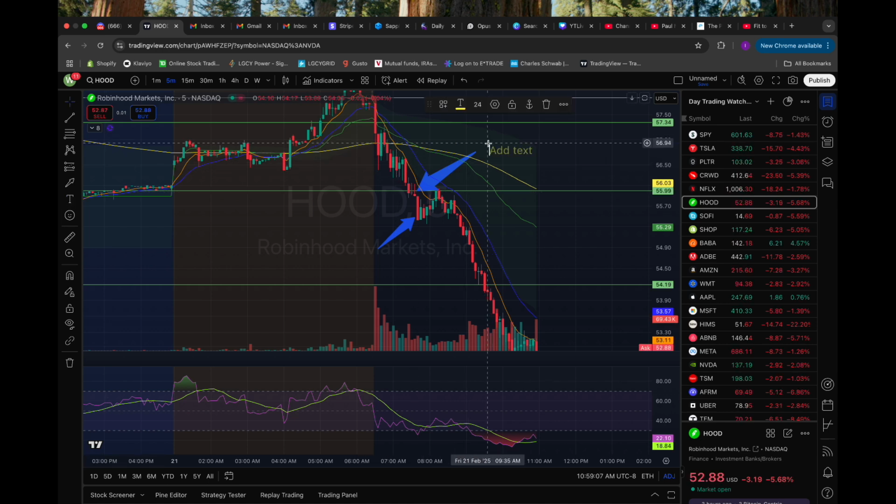So we got entry right there, and we got exit right here. Now, I want to be clear. This candle right here, if it would have closed above this level, I would not have gotten into the put.